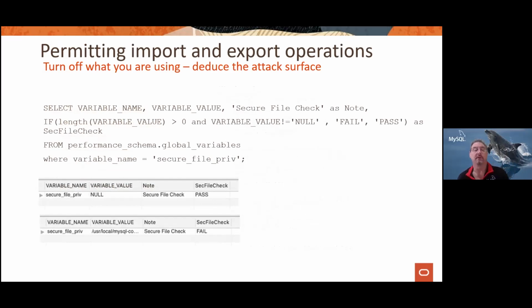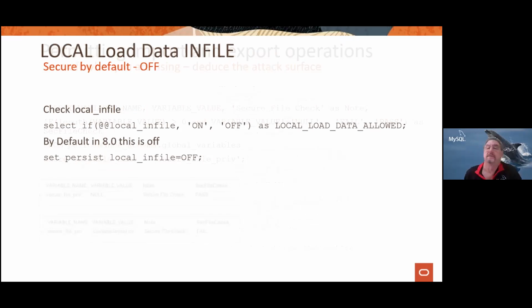Permitting import and export operations. If you want to make sure a secure file check is there, you can see whether the ability to reduce the attack surface is there. You can set a secure file privilege and see whether it passes or fails.